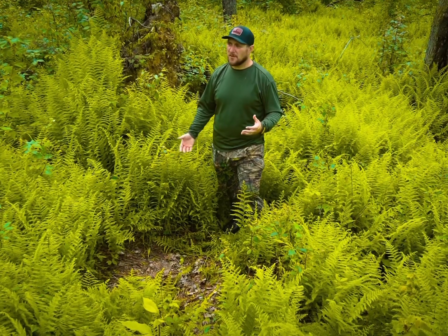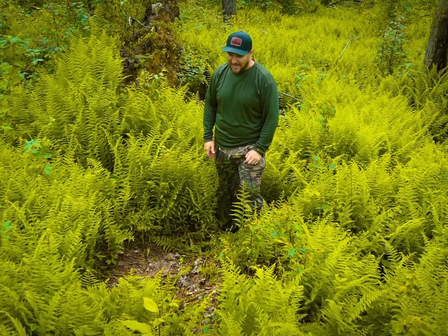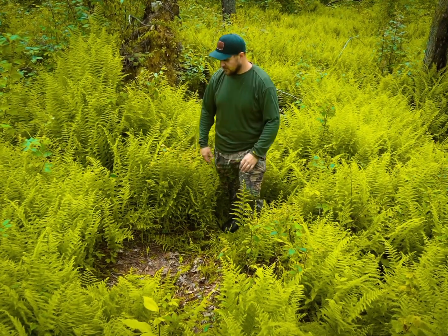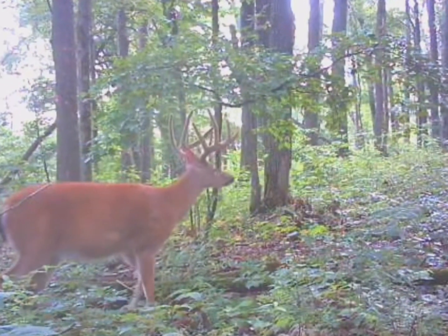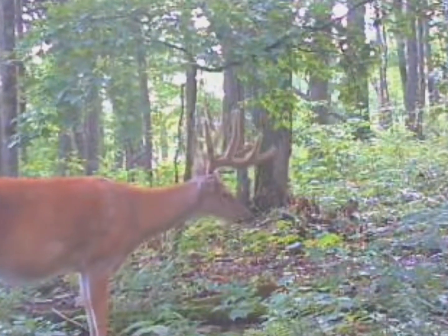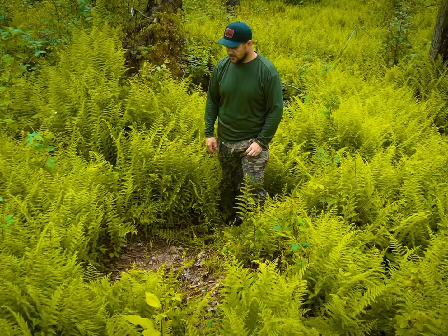deer act this time of year: they're very sluggish, very centralized in their movements, it's hot. If you find summer beds, or a big fresh buck bed like this, you're going to be able to get on this deer at least throughout the summer, get good pictures, good inventory, and it really is a good starting point for the upcoming season.